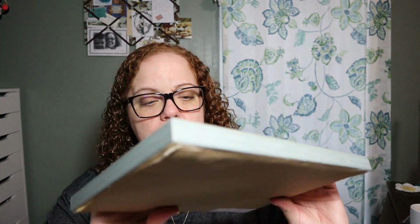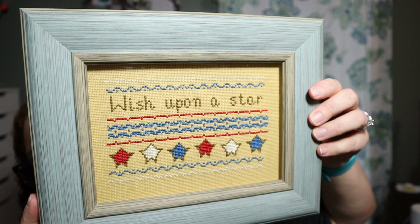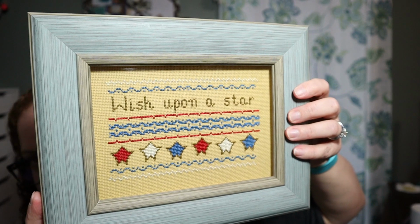Anyway, so I don't know if I ever got that one without the glare. Let's see, we'll hold it up again just to be safe. Wish Upon a Star by Connie Gee Designs. See, my camera focuses better in everything with this light.